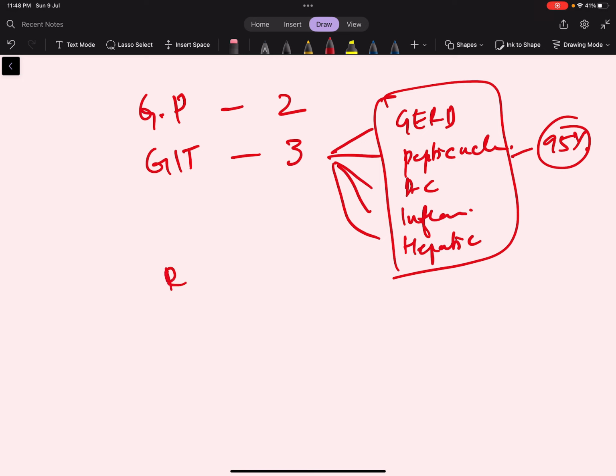Then I kept the respiratory system. For the respiratory system, 2 days is sufficient. You can learn your physio, that is your lung volumes, lung capacities, oxygen dissociation curve, carbon dioxide dissociation curve, and all these things. And you have particular diseases like asthma, which is very important, and COPD, which is very important.